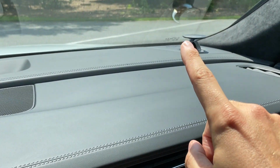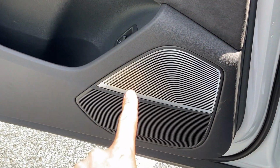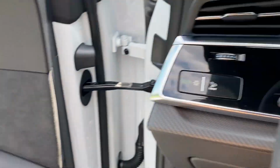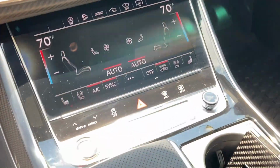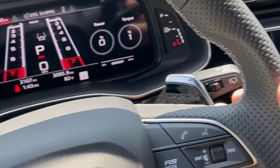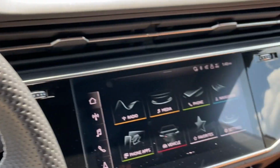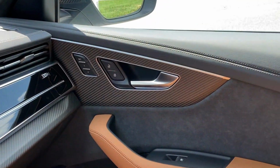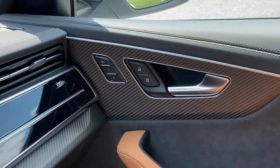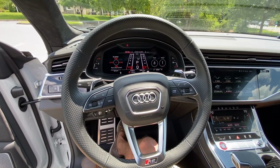But this does have the Bang & Olufsen sound system, which my buddy said is one of the best he has ever seen. My Audi has that. Where is the Bang & Olufsen? Yeah, right there. But yeah, this is absolutely beautiful in here. You've got two cup holders. There's your shifter right there. We do have a dual clutch automatic. You definitely want that to go through all the power. So yeah, I think this is a very, very nice place to be. There's a nice shot with the peanut butter interior and the carbon fiber and all the beautiful stitching. I mean, this is an amazing place to be.